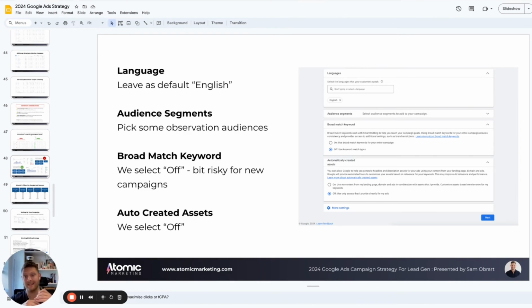Language, we leave it as default English. Audience segments, we pick some observation audiences to begin with that are relevant to the particular service. We select off for the broad match keyword. We find it's a little bit risky to start a new campaign on, but I'd be curious to see if anyone is actually using that.